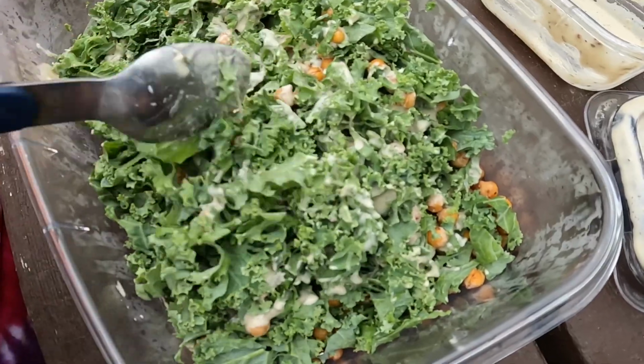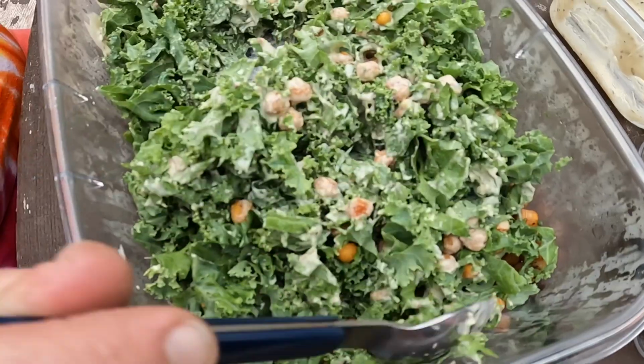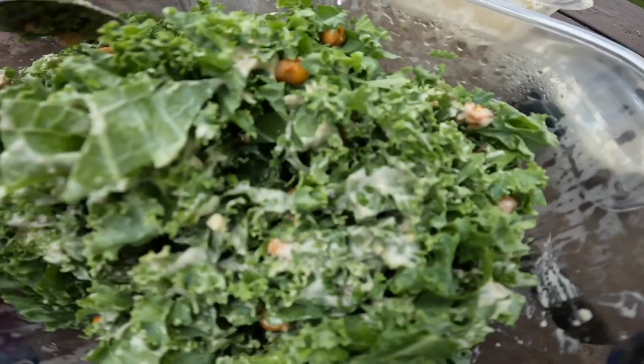Just doing a little Caesar salad here, except it's vegan with some chickpeas, roasted chickpeas. And this stuff should be really good.